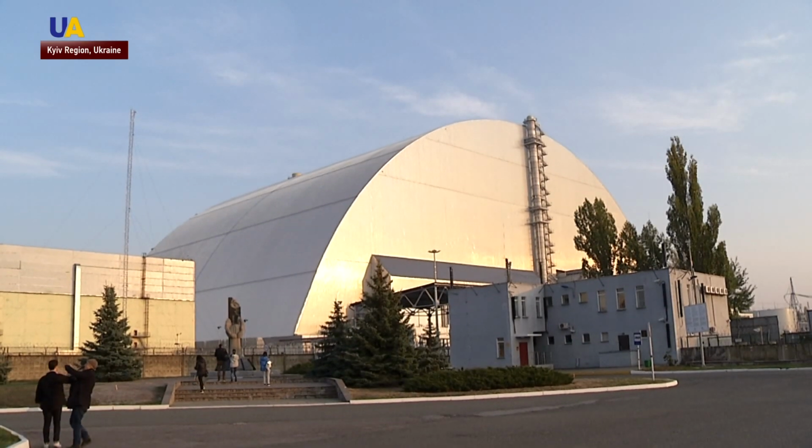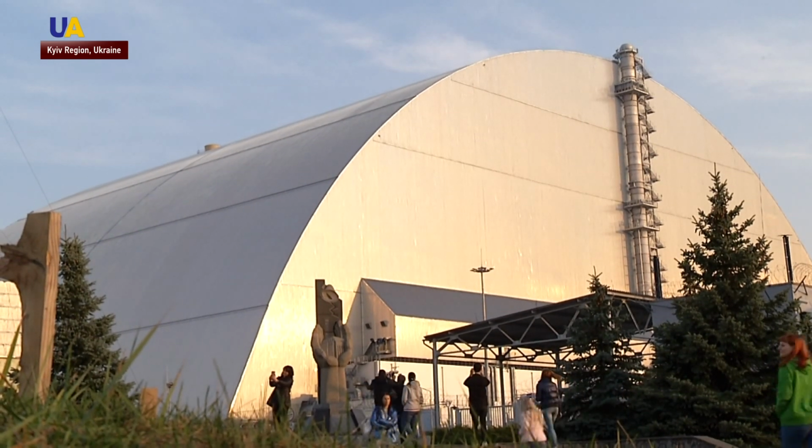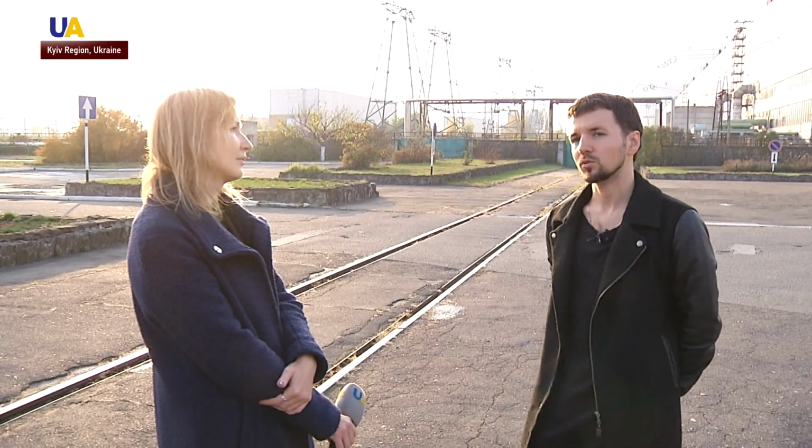Since the beginning of 2019, more than 90,000 tourists have visited the Chernobyl exclusion zone. People are drawn here because they're looking to challenge themselves, to test if they can stomach being in a place where those people used to live way back when.